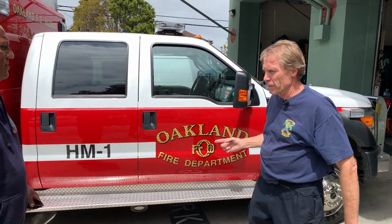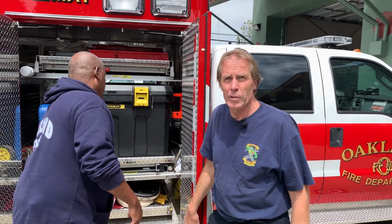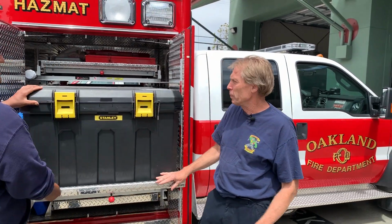In here we have our entry team. Our entry team rides in this vehicle so they can get eyes on what's going on, start getting ready, start getting their suits out for suiting up and going into the incident. So, as soon as we arrive, the entry team will get busy. The first thing, of course, they want to do is get medically monitored and get in their PPE.